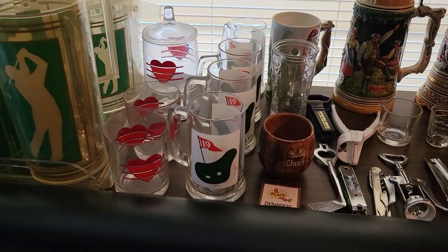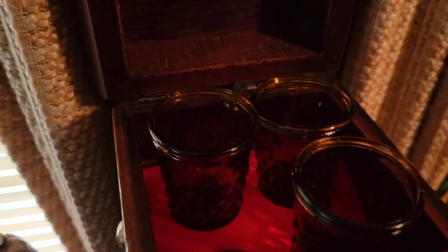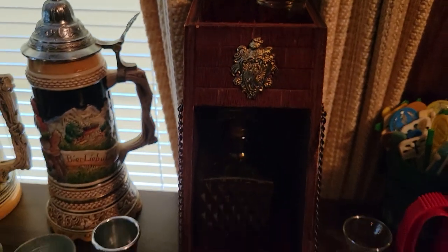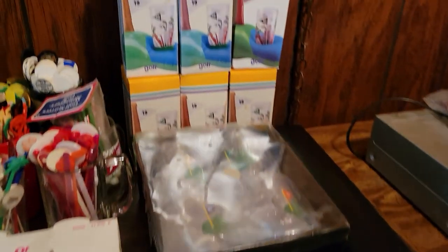Beautiful, beautiful retro glasses and sets here. This one's really awesome. Look at this. Got the little decanter inside. Unfortunately, one of the shot glasses is missing. Oh, brokenhearted. Okay, we've got some great golfing glasses here.